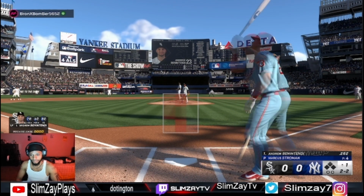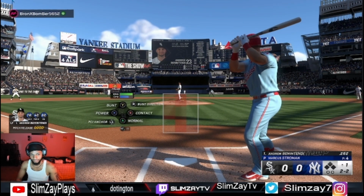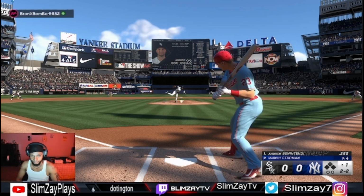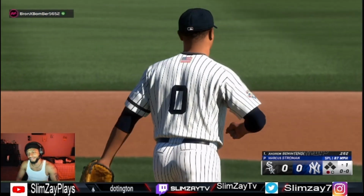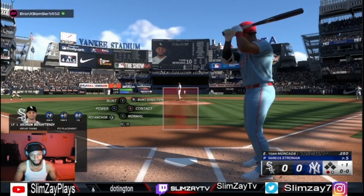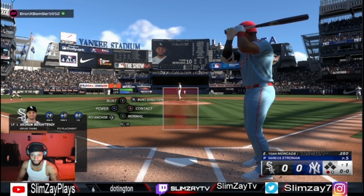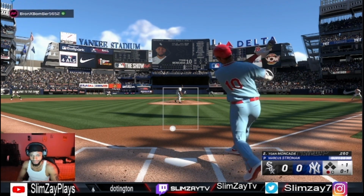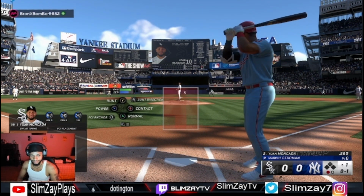And another ball. He's a bad ball hitter, so even if you get him to chase pitches outside the zone, he still might beat you. Not an easy out by any means. Down. And that's the first out. And now Yoan Moncada. Swing and a miss as he was out front.